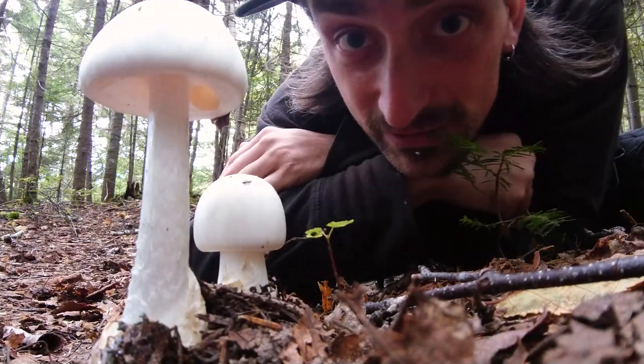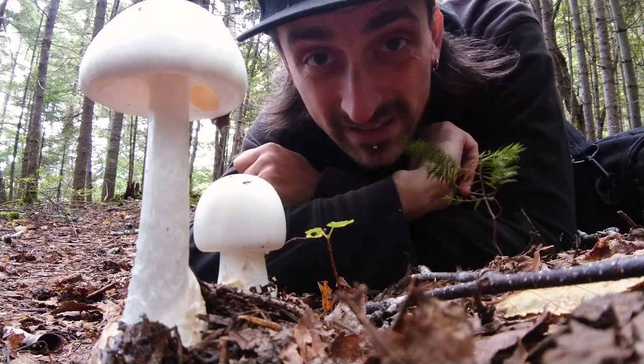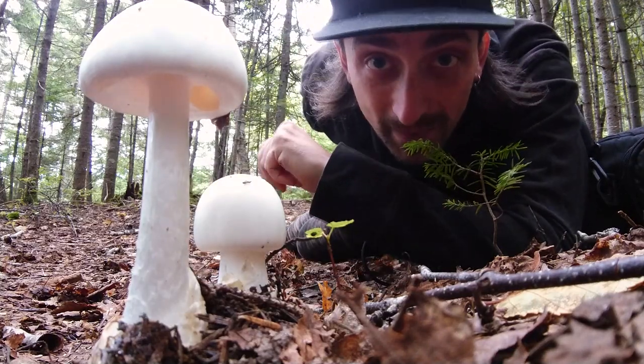So, as you can see, I'm back in that mushroom forest, and this time I'm actually going to make it to my destination. I'm still getting too distracted by the mushrooms, but we're still going to make it this time.